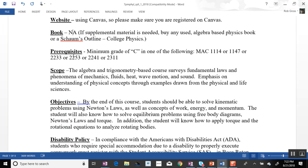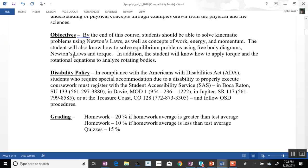So the objectives are basically what any first semester physics course is. Anywhere you go, the first semester physics is always the same thing. You basically do something called kinematics, which we'll start doing next week, or actually Thursday probably. And then we do projectile motion and Newton's laws and learn what a force is and what work is and what energy is and what momentum is, and rotational motion and torque and all those things. You'll see what we do as we go.